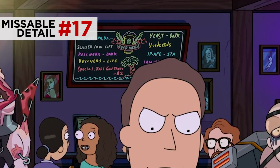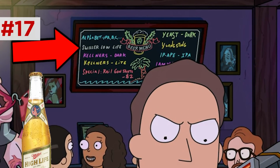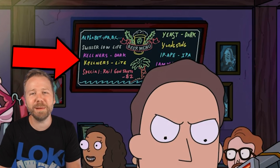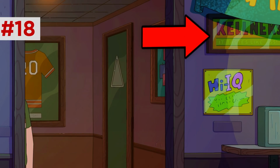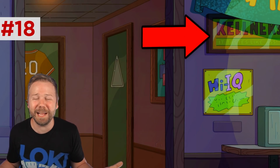The beer menu lists Alphabet IPA BC, Swiller Low Life, a take on Miller High Life, Kellner's Dark and Light, which is actually a nod to Rick and Morty writers' PA, Michael Kellner, and later there's a sign that reads, "Kellner's, it tastes like ass." Writers' PAs work their asses off on shows. Give this guy a break. I'm sure it's an inside joke.